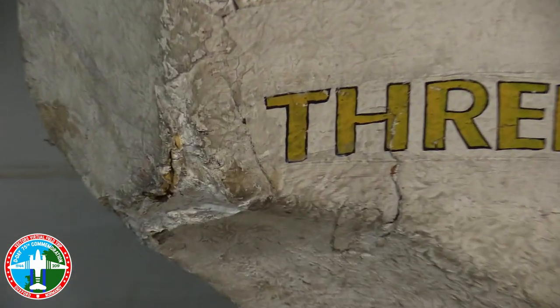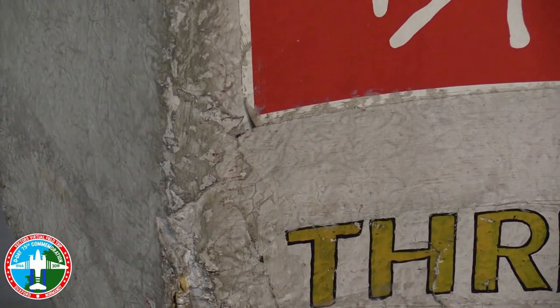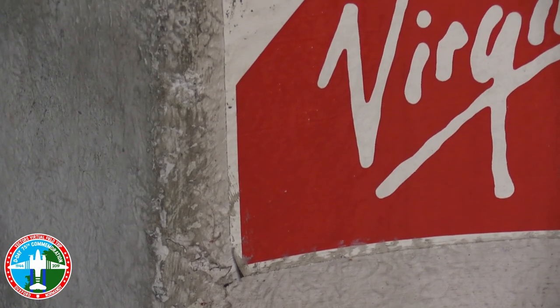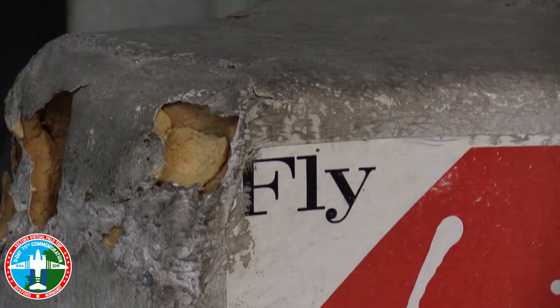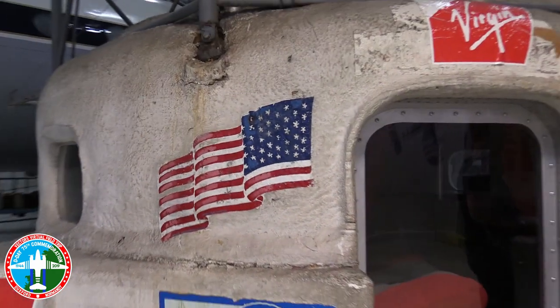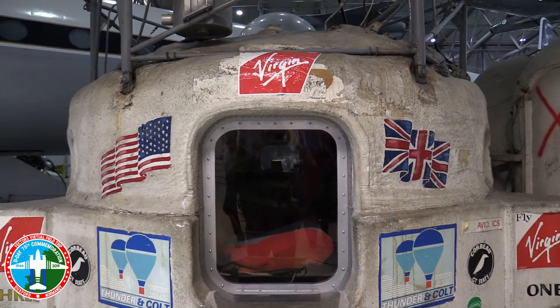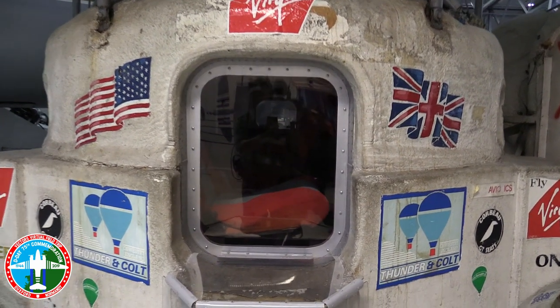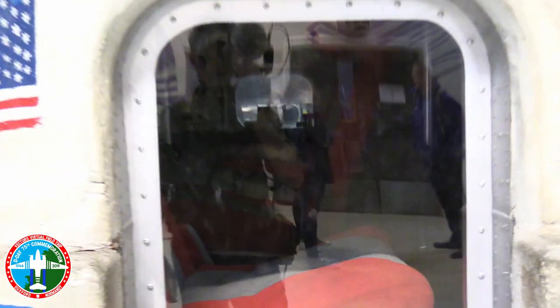Looks like it could use a good scrub. That's really close quarters to be in. The British and American flags on either side. 20,000 feet? 31 hours, 41 minutes at 20,000 feet. Too much glare there. Capsule pressurized.